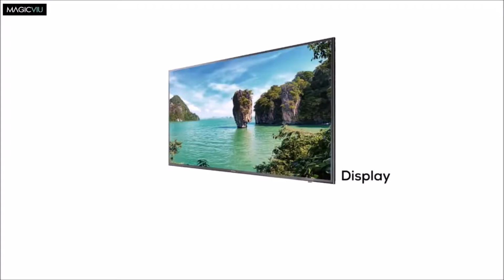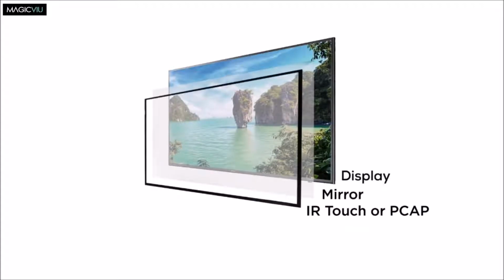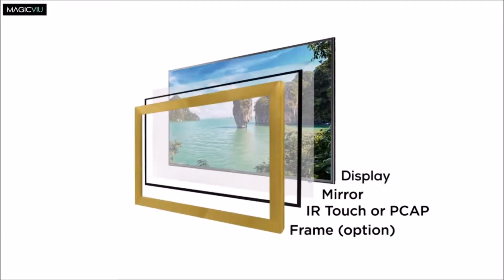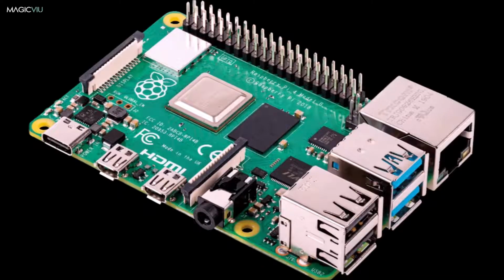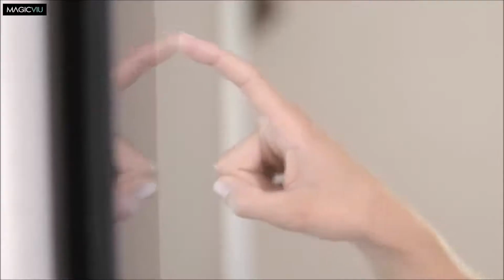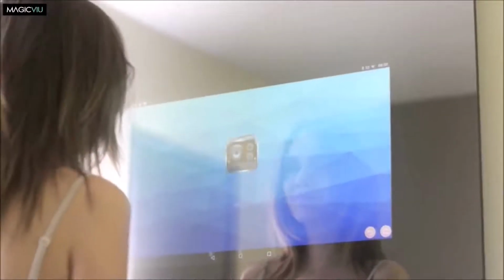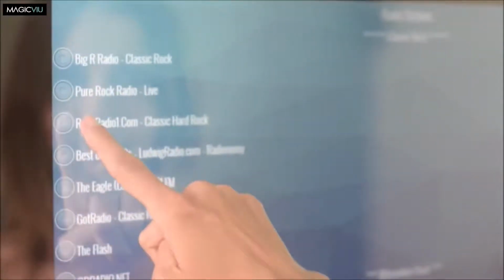A smart mirror, sometimes called a magic mirror, is a two-way mirror with an inbuilt display behind the glass, available in different sizes. A small computer device, such as a Raspberry Pi, is more than enough to power a smart mirror. The display can show anything you want on the mirror's surface, such as the current time, weather forecast, newsfeed, upcoming appointments, emails, and more.